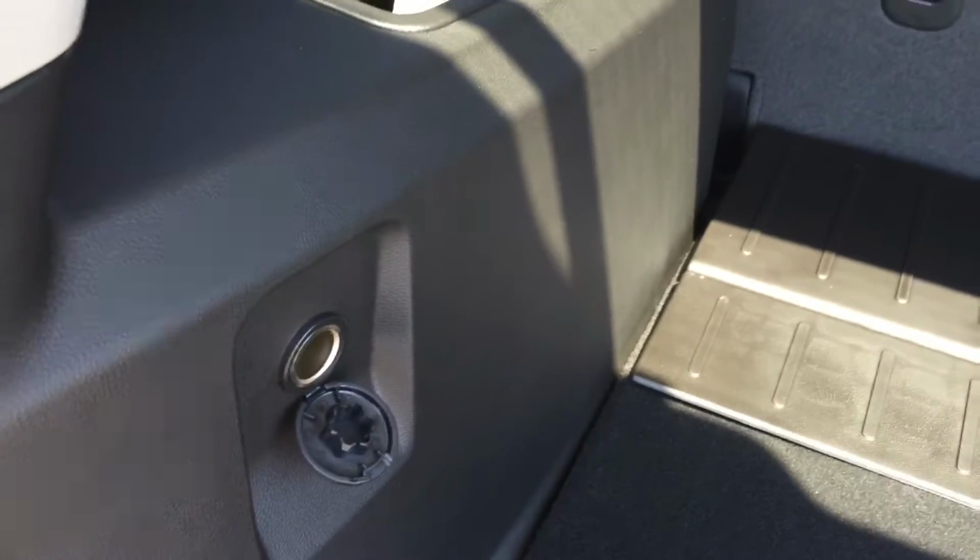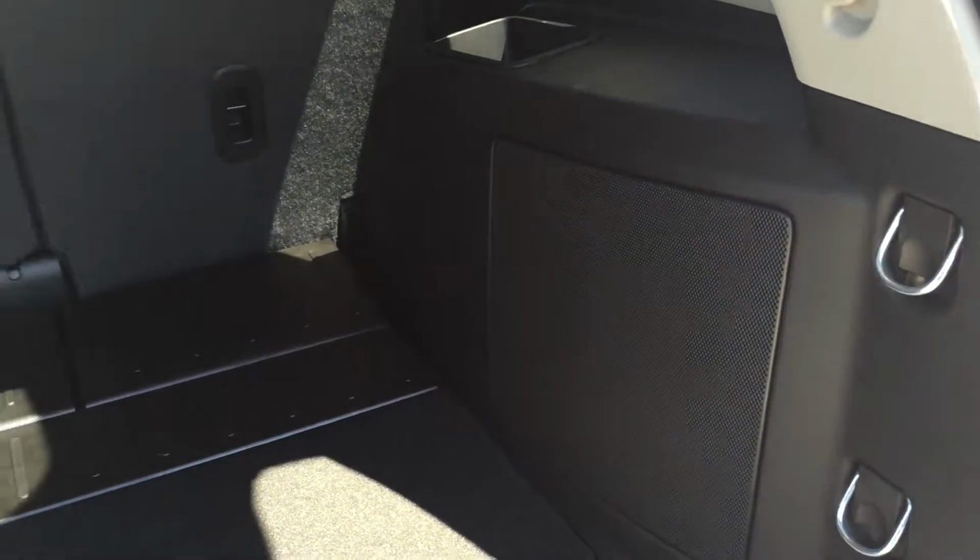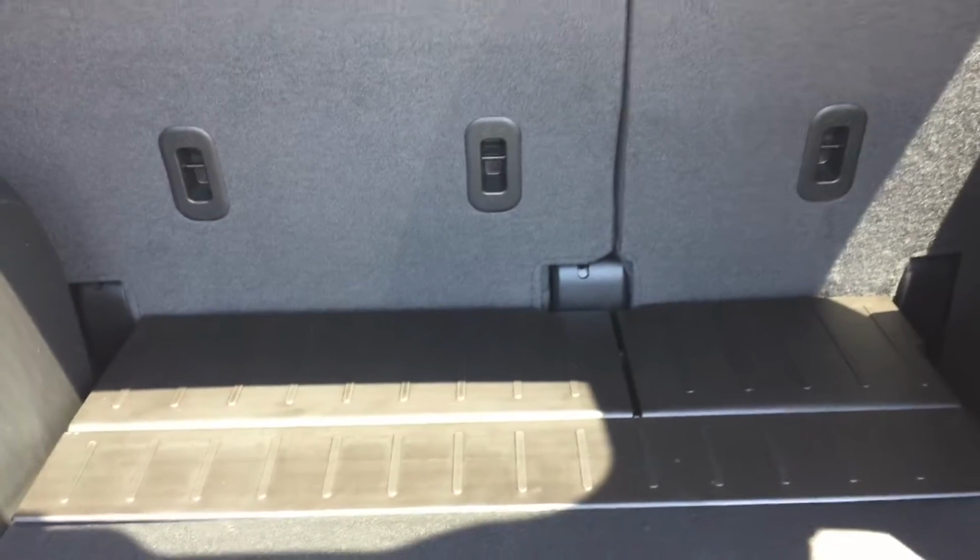As you see on the inside, there is again lots of room, and you also do have a cubby hole there on the left and right hand side. You also do have your auxiliary power outlet right there. You also have some hooks located on the left and right hand side, so you can secure a cargo net to make sure any loose items are nice and safe and secure.